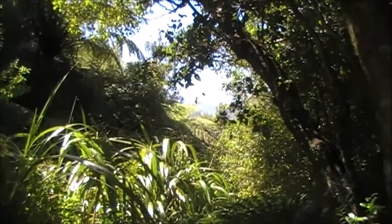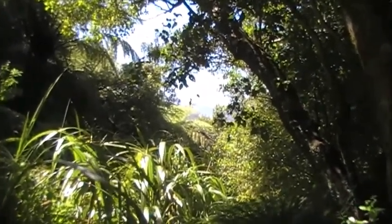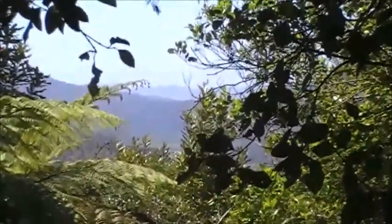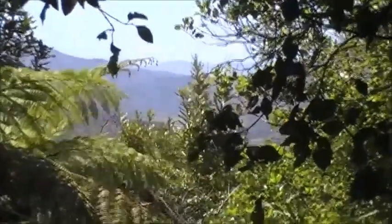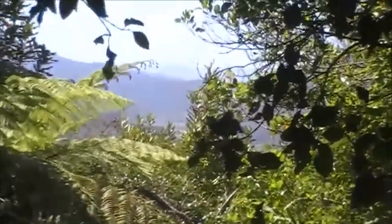That's the view from the top. It used to be better. We used to be able to see right down the valley, but the trees have grown up over the years. It's not so good now, but it's still something to aim for.